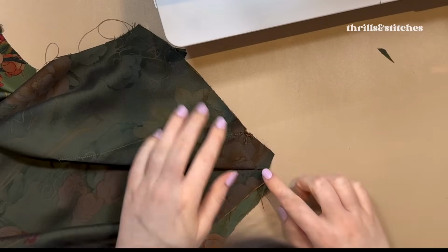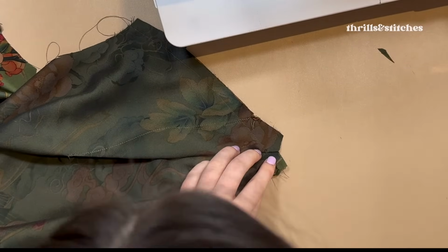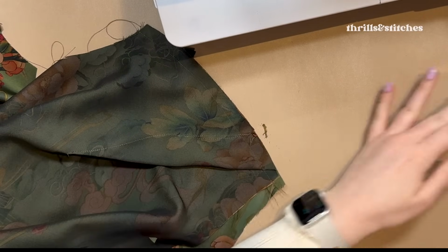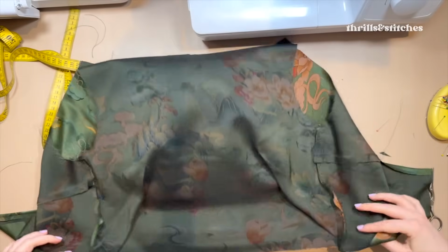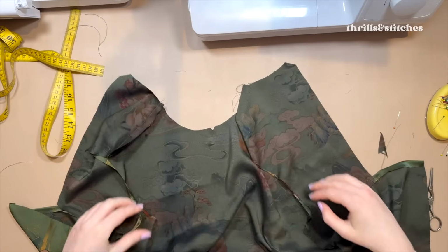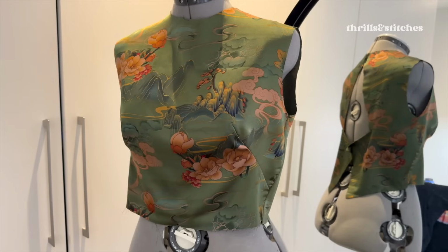Anything from your seam allowance from the dart that is too much here, you can just cut back like so to clean it up. And now we have our bodice sewn together, and I'm immediately going to press my side seams towards the back and my shoulder seams towards the back as well.